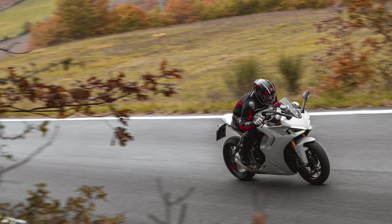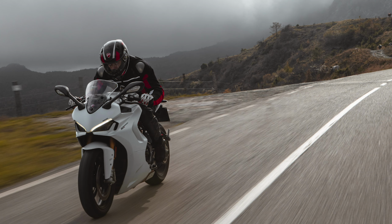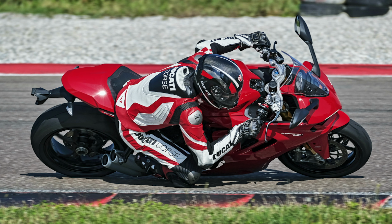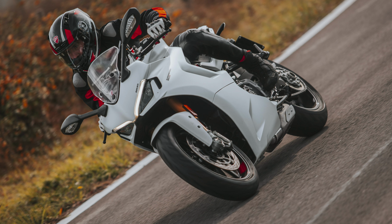The chassis is similarly carried over from before with the familiar trellis frame and single-sided swing arm. As before, the base model uses 43mm Marzocchi forks and a Sachs shock, while the higher spec S version features Öhlins suspension on both sides. So what has actually changed?